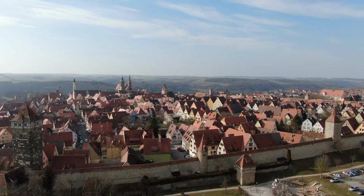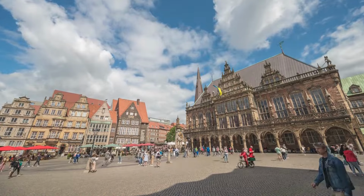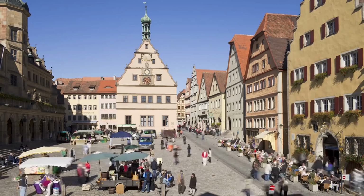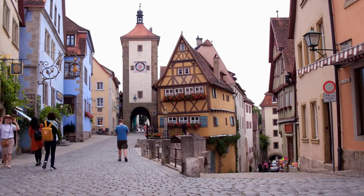Imagine wandering through cobbled streets lined with colorful, half-timbered houses. Picture yourself standing in a bustling marketplace surrounded by centuries-old buildings. Rothenburg ob der Tauber, nestled in the heart of Bavaria, Germany, offers a journey back in time that will leave you breathless. So, are you ready to explore this enchanting town?